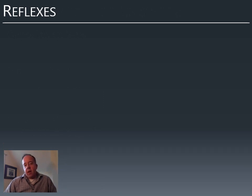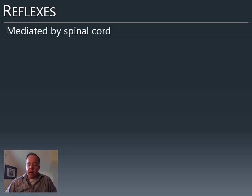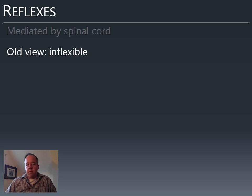Okay. So one important thing that the spinal cord is involved in is reflexes. These are mediated by the spinal cord. That is, they go through the spinal cord, not the brain, just the spinal cord. And that's why they're so fast. In fact, when we think of something being a reflex, what we usually mean is it's very quick, and it's also, at least in the old view, inflexible. What does that mean? Well, it means you don't consciously control it. It happens very quickly. It happens before you even thought about it.